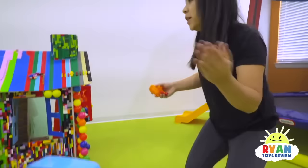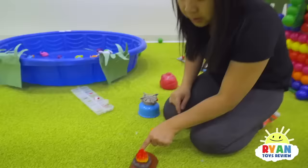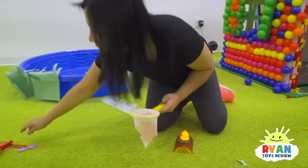Ryan left a fire in the camping site. There's a fire here we can cook the fish with. Let's go. I don't want to get my hand hot, so I'm going to put the fish in the net here. And then just cook like this. Ooh, is it ready? Because I'm hungry. Ooh, it's done. Okay. All right.